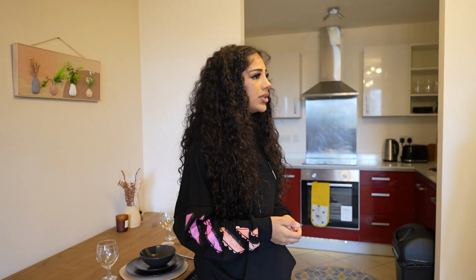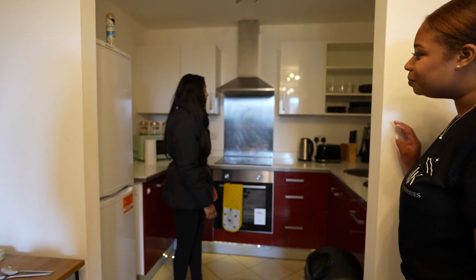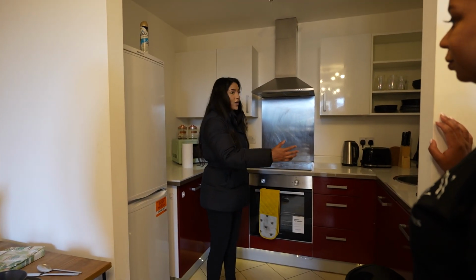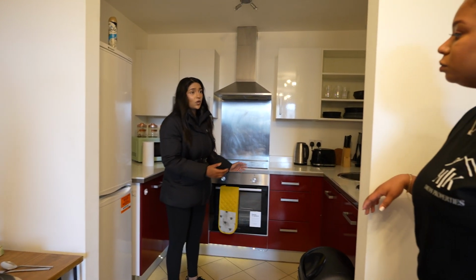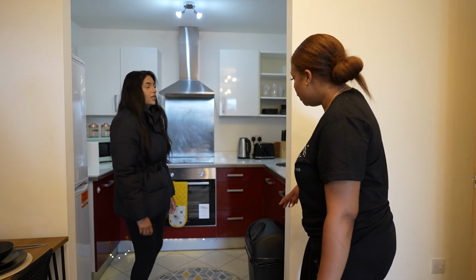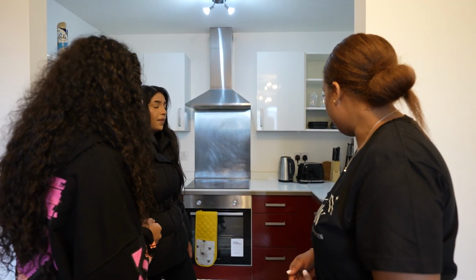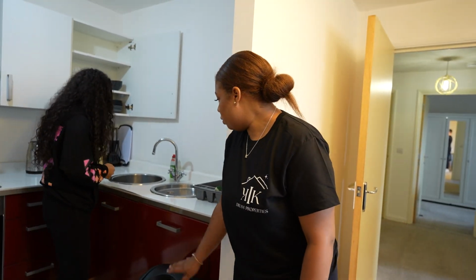You see that there's a nice spacious kitchen here. Tell me about how you managed to furnish this. Did you furnish this yourself? So the utensils, most of them came with the property already. Just a few things that were old, I changed out. Basically I put in anything to make it look fresh.